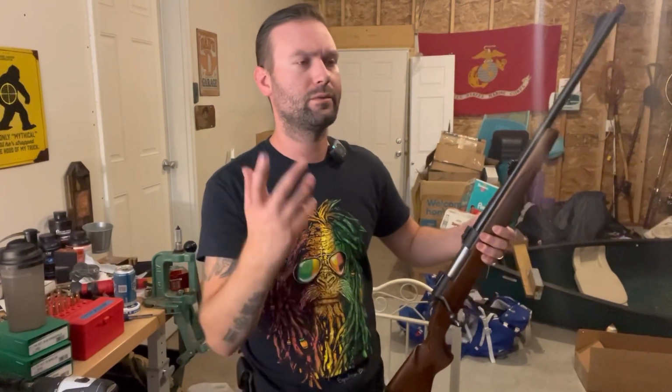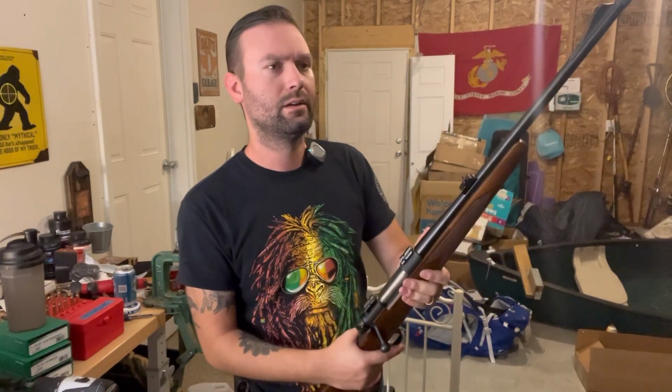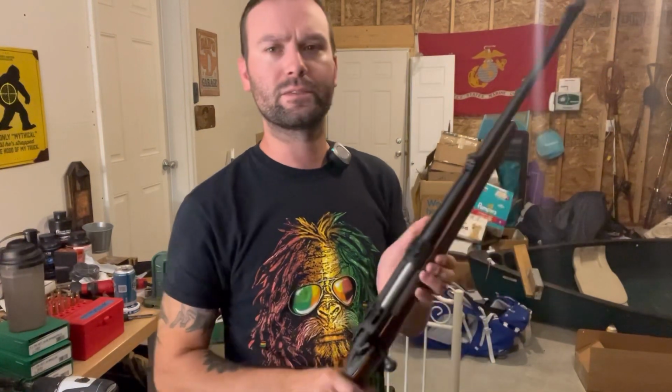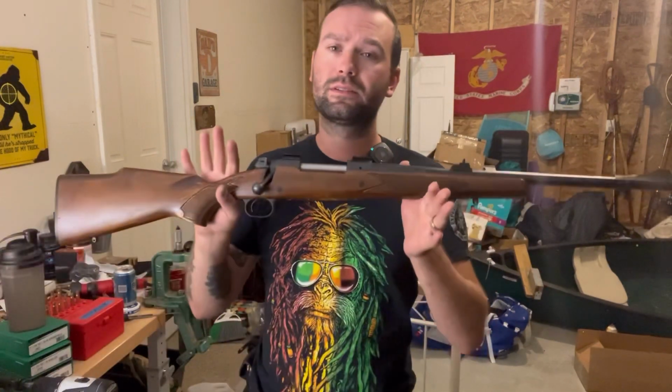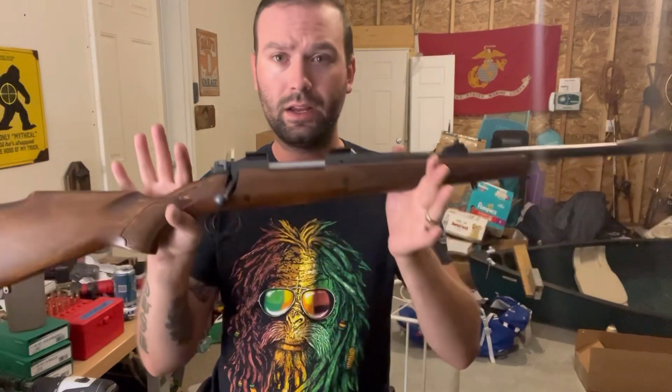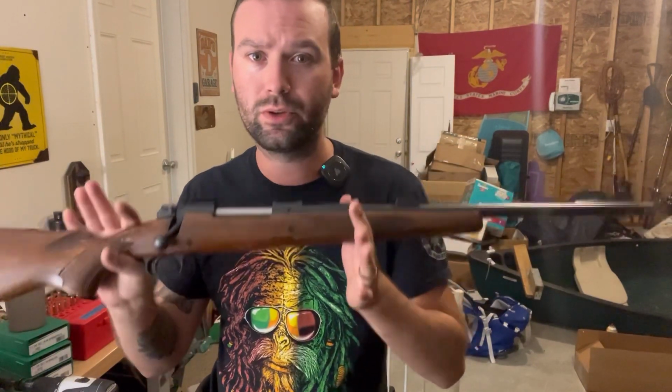Like I said, I got 30-40 Krag, and 45-70, and 30-06. I'm sure I could load 30-06 down with 150 grain and do just fine. I've shot plenty of Georgia whitetail like that. But anyway, what I'm trying to say is you can go this route and pay as you go and get your 35 Whelen if that's what you're looking for.